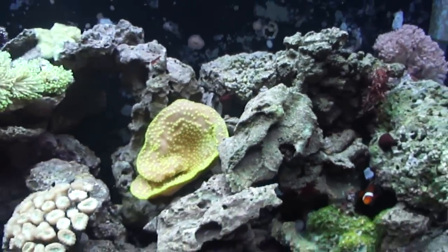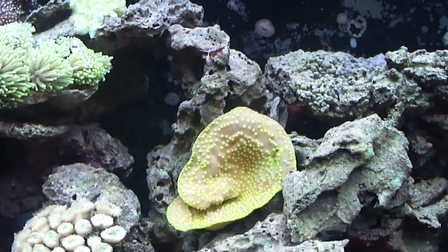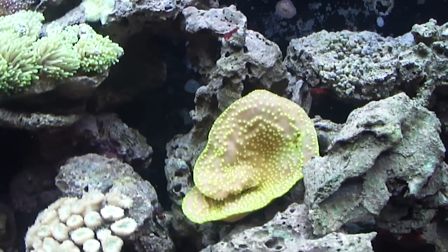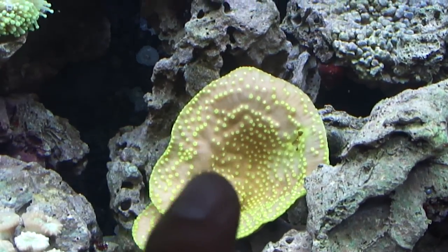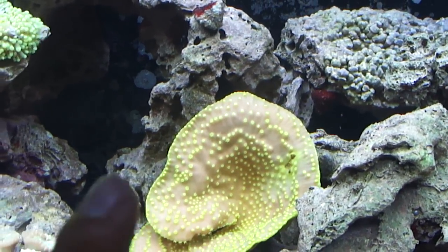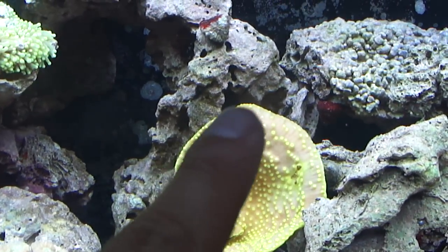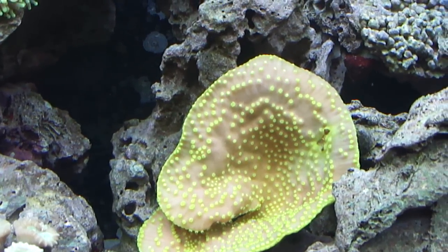The club coral, scroll coral, whatever you call it. You can tell the growth. It used to be around right here, and now it's grown out about that much. That's about an inch difference, an inch and a half, 2 inches.